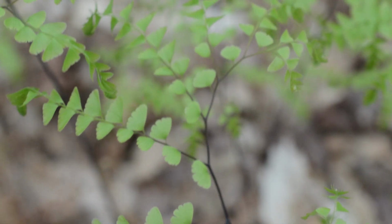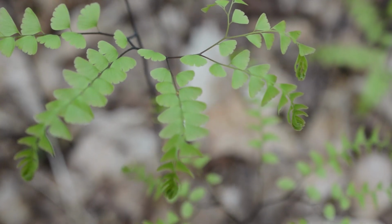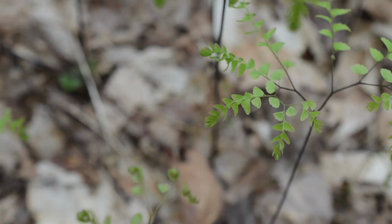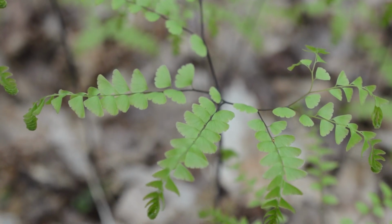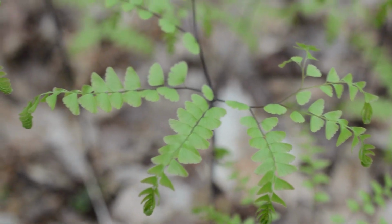Look at that. Just look at the architecture of those fronds. How nice is that? Oh god, the mosquitoes in my eye. Beautiful fern, one of my favorites. Pteridaceae, with the P, Pteridaceae.